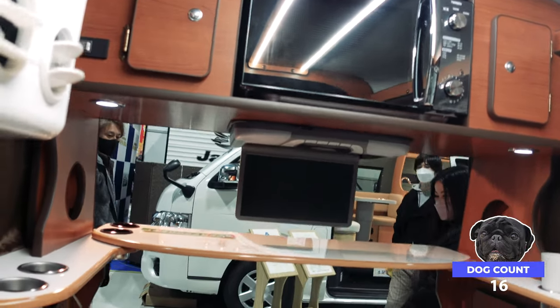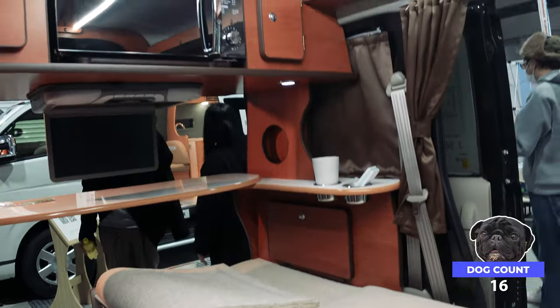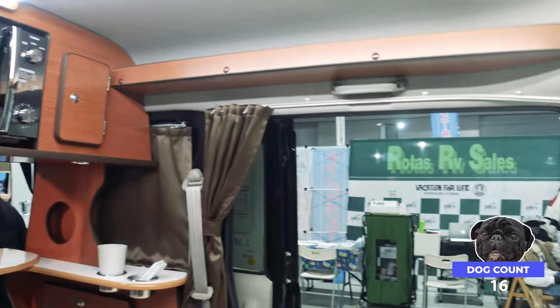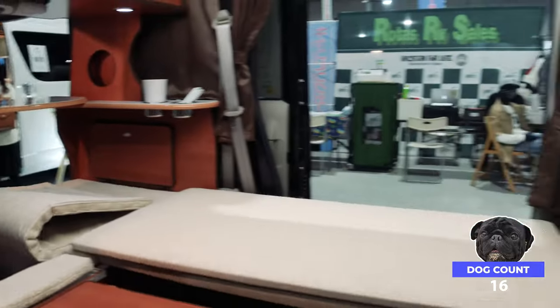Oh, you've got microwave, TV, tables, you've got a lot of stuff going on in this one. And an aircon. I feel like that would be nice to have.